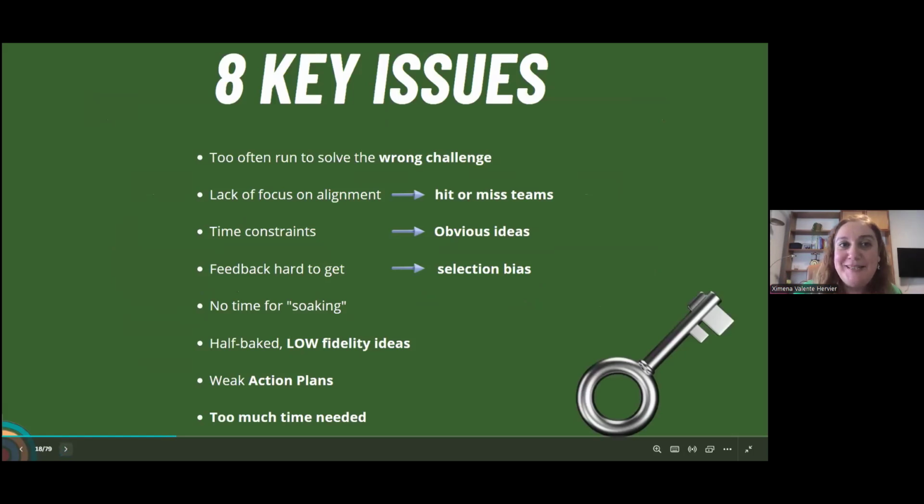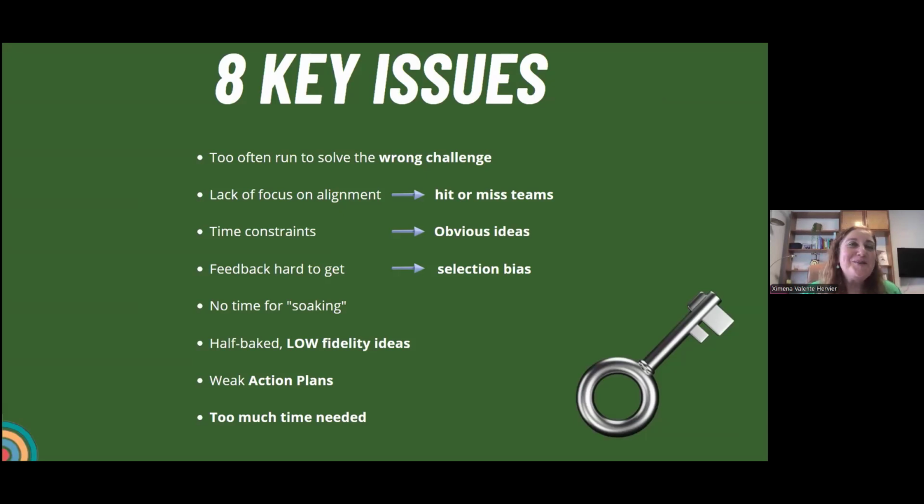Perfect. That's easy peasy. But, and there's always a but, we have identified 8 key issues that might be troublesome when dealing with a design sprint. The first one is that sometimes, and too often, we run to solve the wrong challenge. We've talked about this with many of the people here in this meeting. It's about starting on the right foot, and we have to choose the right challenge to get to a good result. Another important thing is the lack of focus and alignment. If we have a team that is really focused and aligned, they will get to a great result. But if not, it will totally miss the spot.